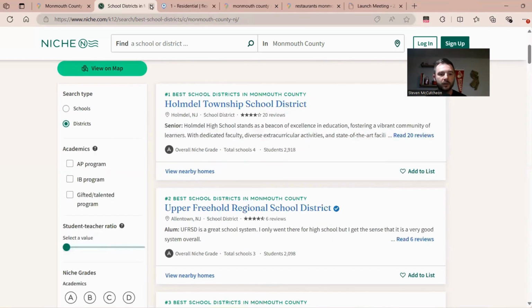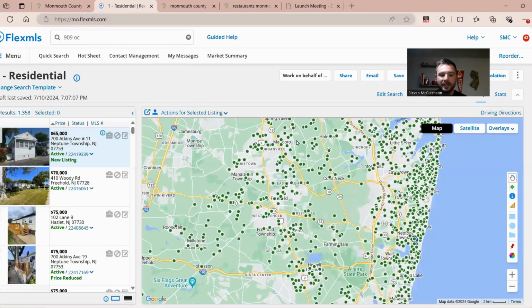The fourth thing we're going to want to cover is going to be the housing options. Now, Monmouth County has a wide array of different housing options. The lowest one you see listed here on the left, that's going to be Neptune. That's going to be somewhere in the central right here, a little bit more towards the eastern part. And they have a $65,000 mobile home up for sale, right?